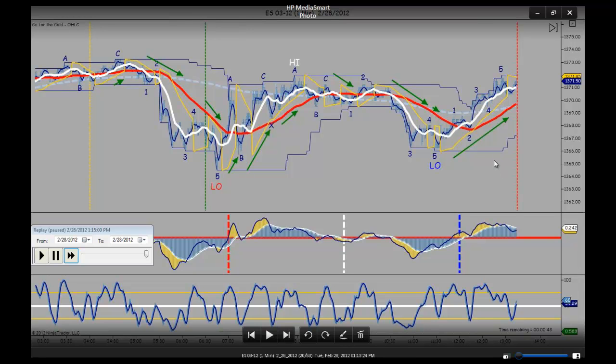Well, that's the difference between real time and the speeded up version. But our trades were clearly in the same area. You can see we had a definite low, high, low configuration on the delta turning points.